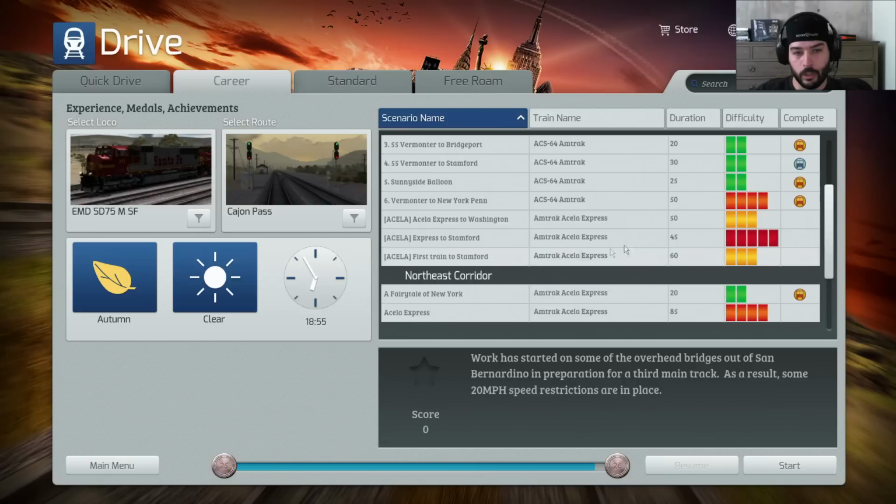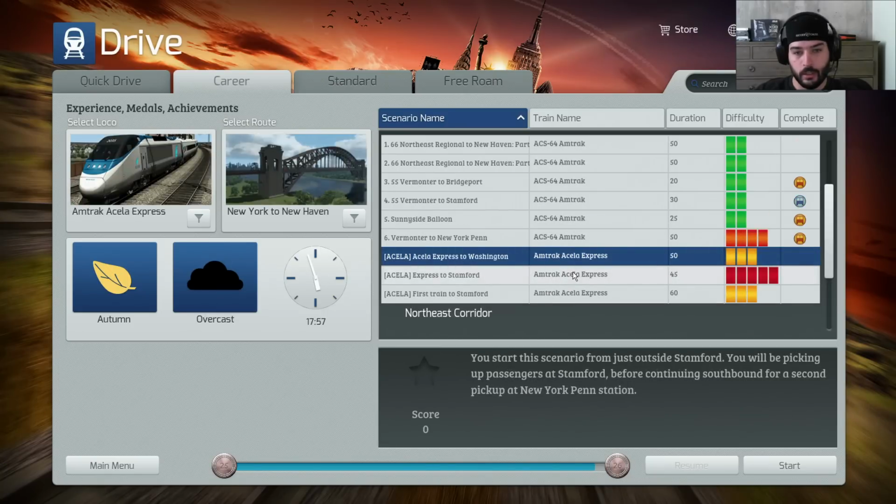I want to go ahead and do what I was trying to do on the live stream last night, which is the Acela Express to Washington, of course using the Amtrak Acela Express on the New York to New Haven route. It's autumn, overcast, 1757. And it says you start the scenario from just outside Stamford. You'll be picking up passengers at Stamford before continuing southbound for a second pickup at New York Penn Station.